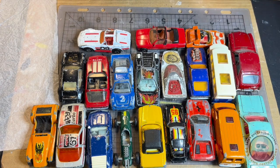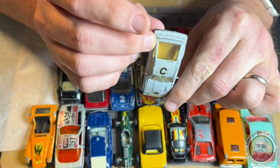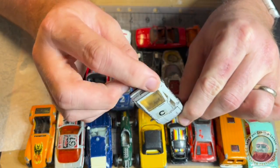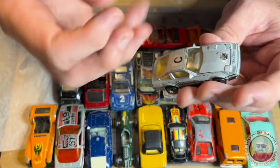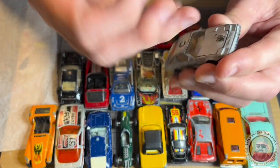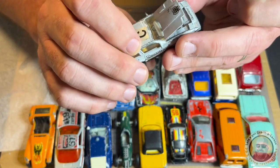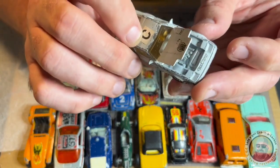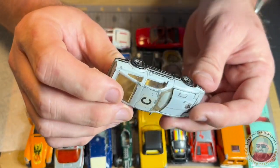What have we got here? Matchbox. Oh, we got that one. So we got a Nissan Z car, 300ZX Nissan Turbo. It's even stamped into the back, and it looks like the bonnet opens. Oh, it does open that way. Why do I think it opened the other way? It's even got Turbo 3000 printed on the bonnet. I don't think you can quite see that. That's cool.